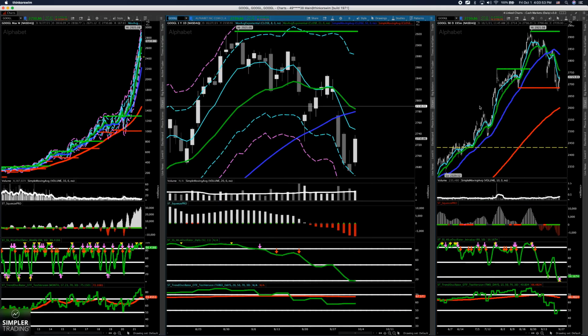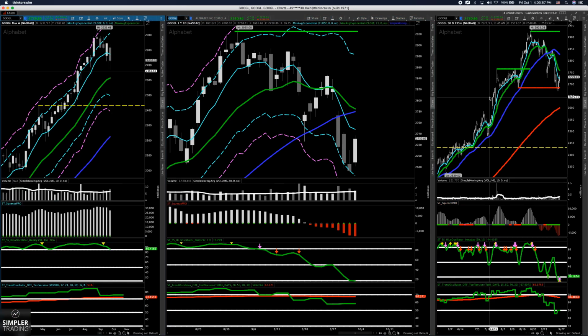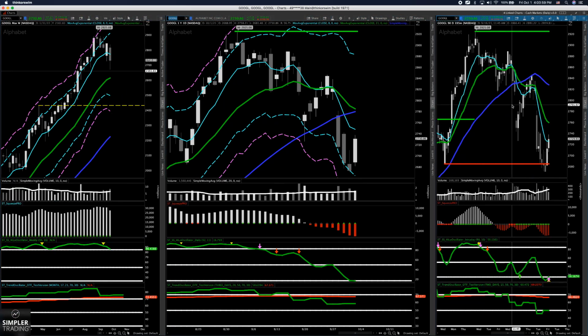XLC has some buy signals as a group, so XLC in general I think can be played. Anything in XLC, but by and large that's mostly Google. And you have a really proper reversal structure here. These three bars right here are a really good reversal structure. I don't think you reverse and make new highs, but can you get a pretty fat bounce here? Maybe to about 2780 to about 2800. Absolutely.